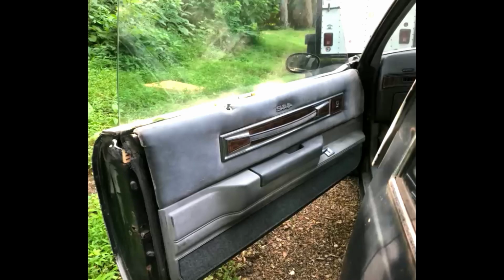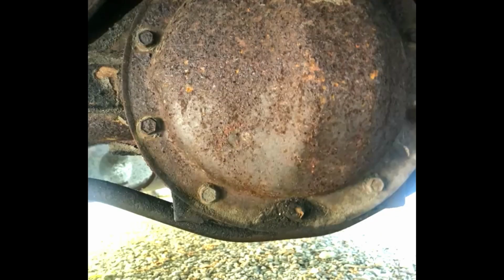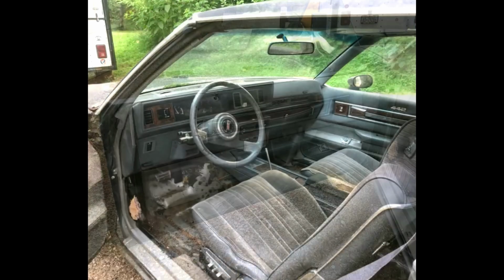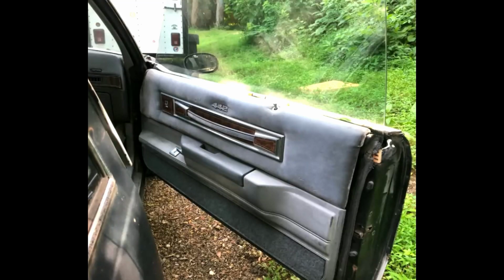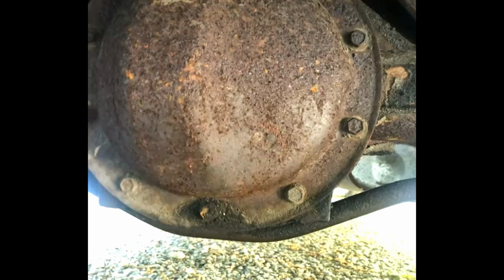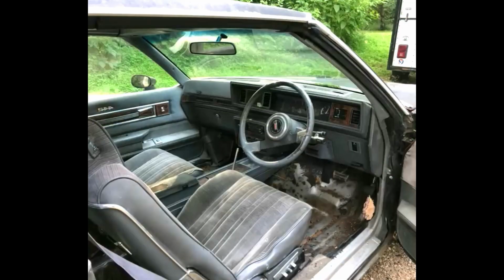The 442 was Oldsmobile's top performance package of the mid-1980s, combining V8 power with a sportier suspension and distinctive styling. Even in rough condition, it carries an aura of nostalgia and potential. This particular car runs, drives, and shifts, though it's not roadworthy yet. It's missing an AC pump, and the engine has a noticeable tick. The seller says the noise isn't coming from the lower end, which is somewhat reassuring, but it still needs investigation.